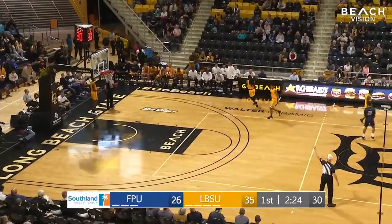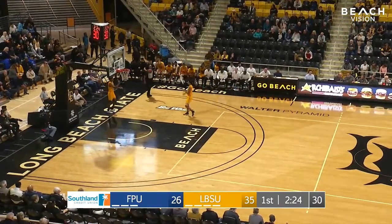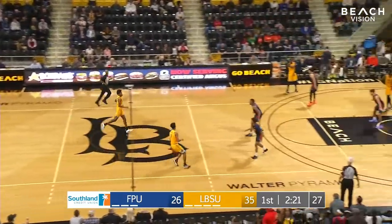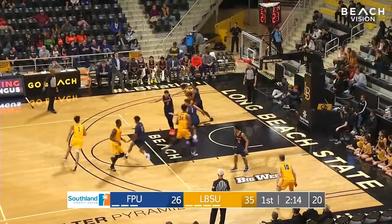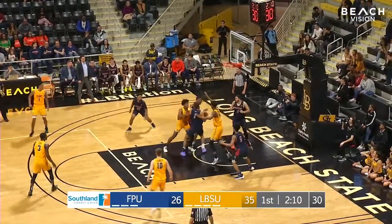Fresno Pacific basketball. Now it's back to Long Beach State. Colin Slater out, Carter back in. On the floor for the Beach, they've got Roberts, Carter, DeGeese, Morgan, and Cobb. Pass near side for Cobb with the right hand, bounces a pass to Roberts, short baseline left. Looking for a shot, spins off the side of the rim.